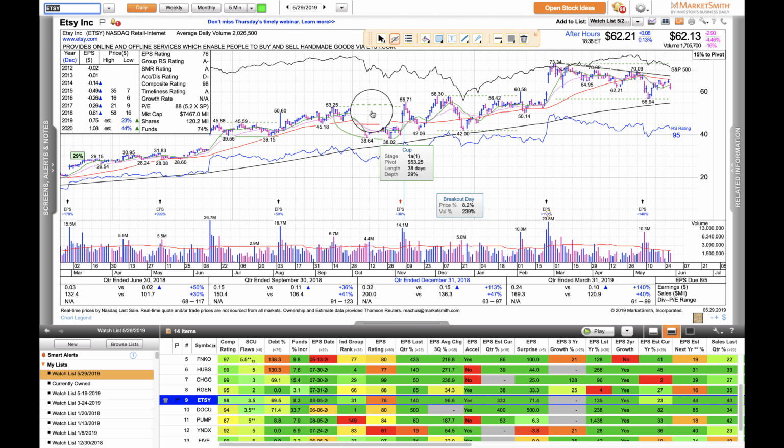Etsy's just been moving up here. It's a tough stock to watch if you're going to be watching this during the days, but here it is putting in a second stage base, and we've got a sloping trend line here to be alerted if this were to go off. 140% earnings growth, 40% sales growth, 98 composite rating, and putting in a base.